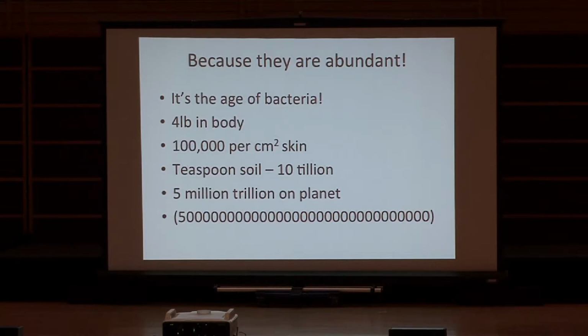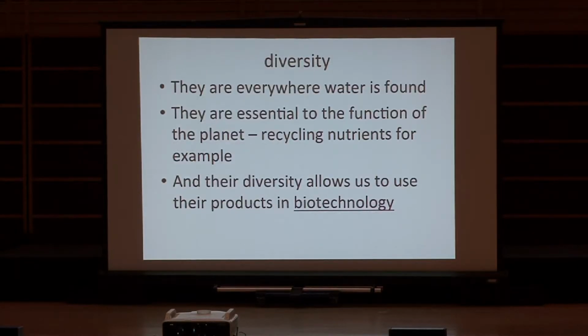Another reason we might want to study them is because of diversity. They're everywhere, like we've just said, in terms of numbers, but they're everywhere wherever there is water found. They're also incredibly important because although they may all look the same, I just told you bacteria basically look like little dots or little rods, but their diversity, their ability to do things on the planet is enormous.